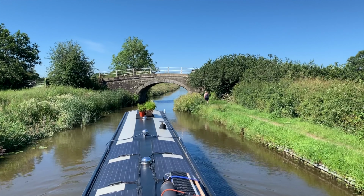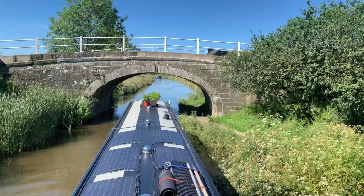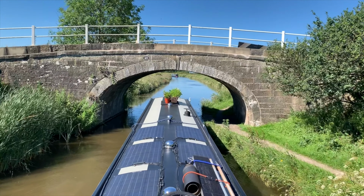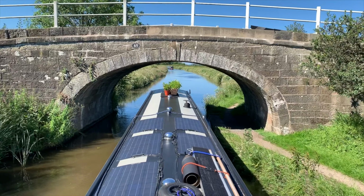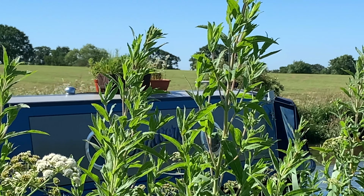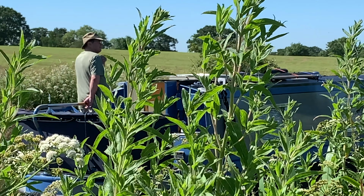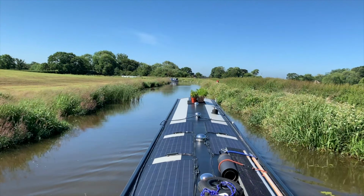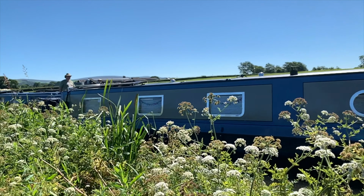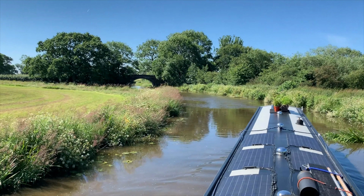Wish you could smell the country air, because by Christ it does smell. But it's nice. So I'll move over slightly so that they can get by. This one's on a bit of a bend.